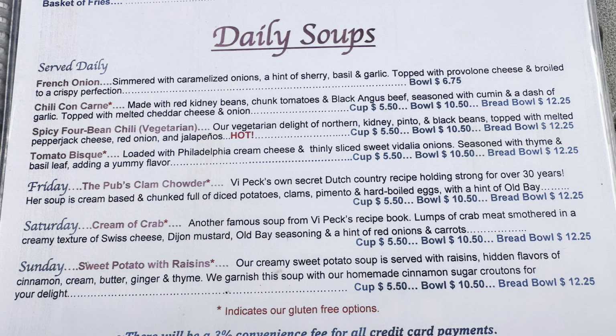Daily soups. But we need to come back here on a Saturday and try the cream of crab. That's their specialty. And Bobby wanted to try the sweet potato with raisins if we're ever up here on a Sunday. I've never heard of that before as a soup.